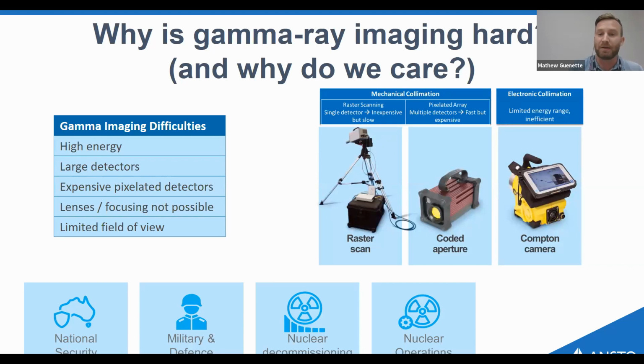So you only need a single detector, but it's very slow. You can have pixelated arrays of detectors, as I said, with multiple detectors. They're very fast. You have to use a pinhole or a coded aperture at the front, which is fine, but they have limited field of view and they're relatively expensive because you need a lot of detectors.